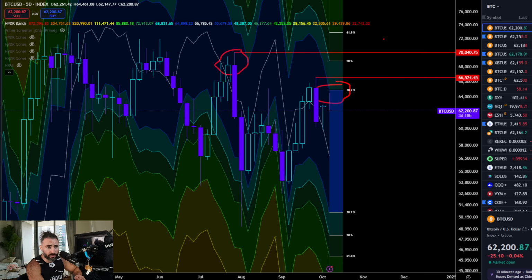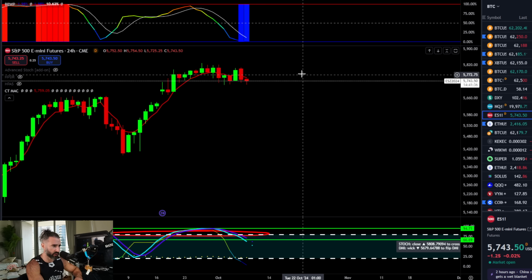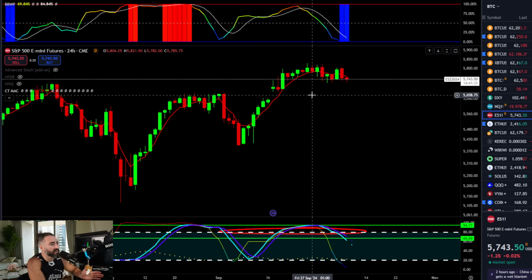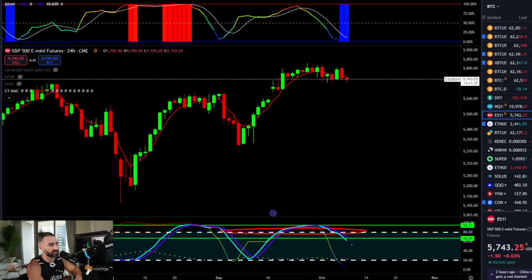But here's the thing. I do want to present the case for the worst case scenario. As always, it's just wise to be aware of this. Looking at SPX, same thing as what we looked at last week. There is still this nice gap coming in right here.